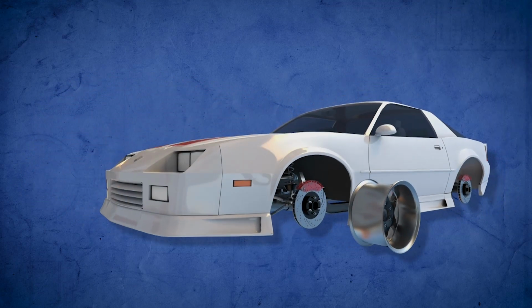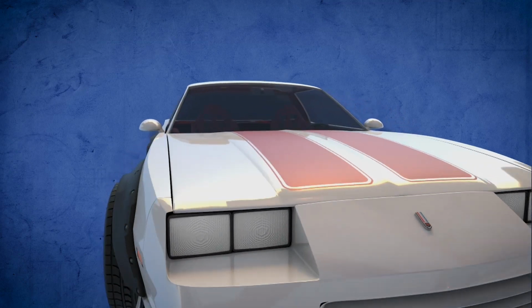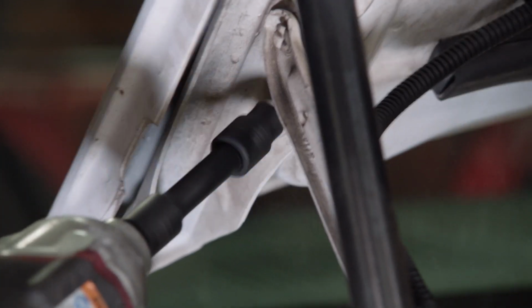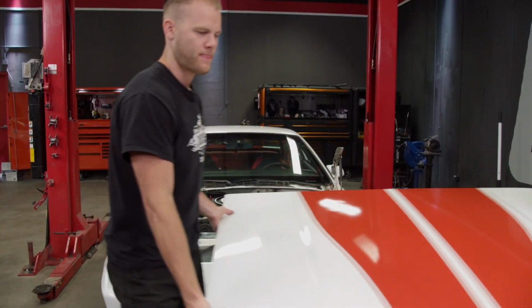We're gonna wrap a wide set of wheels with a wide set of tires, and then put some fender flares on the side of the car to give it a nasty stance. When we're done with that, Jimmy and I are gonna design our own mild aero package, but we're gonna do all of that right here in-house. We'll make life easier for us by removing the hood. It'll get set aside for some attention later.